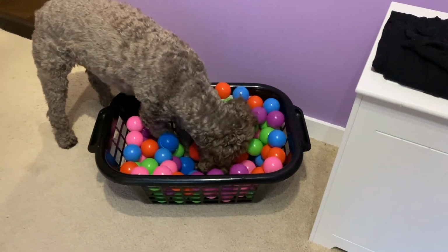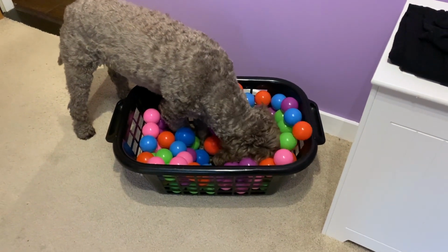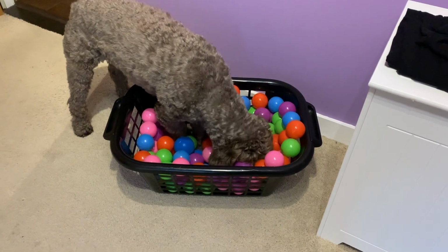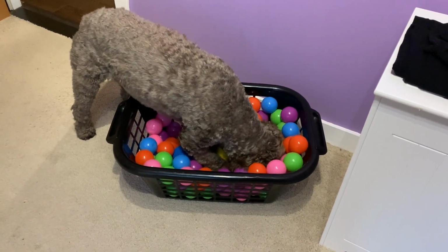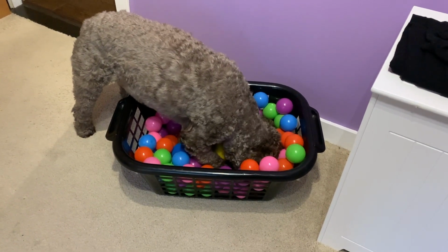The first one is a washing basket or linen basket. Really simple. With that linen basket, you can add balls. I've got a big bag of plastic balls that I got from Asda. I've done it with Lego too, I've put a pile of Lego in there if you've got any around. And then in between those, drop treats.